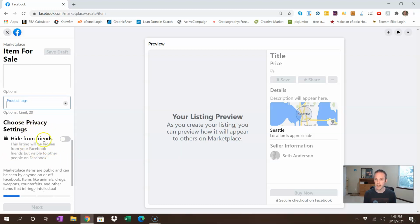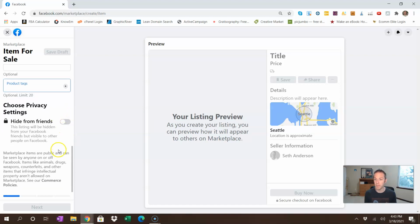Choose privacy settings. Hide from friends. Okay, if you click this button, this post will not show up on your Facebook feed, so people you know will not see you posting this item. So if you don't want people knowing that you're flipping stuff, then you can click that button. If you want them to look at it potentially because they might be a buyer of it, then you don't want to click that button.